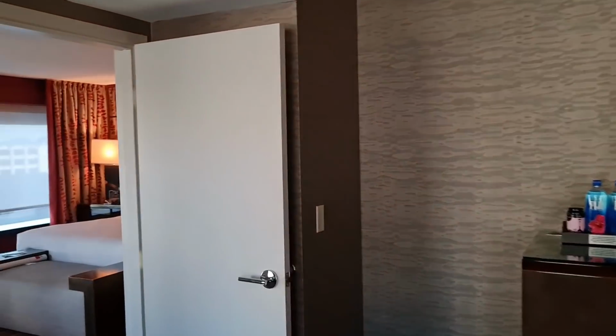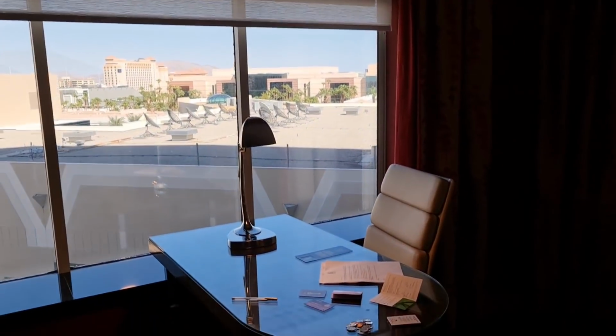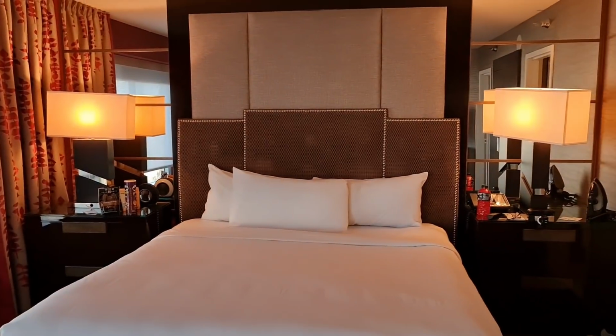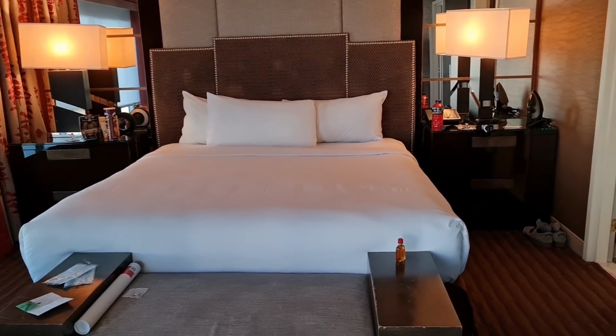And then into the bedroom area. You've got a writing desk, another telly here, and a huge bed which is exceptionally comfortable. And then all your closet space is in here, along with iron and ironing board.